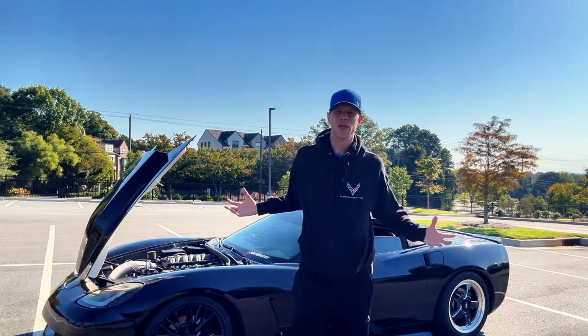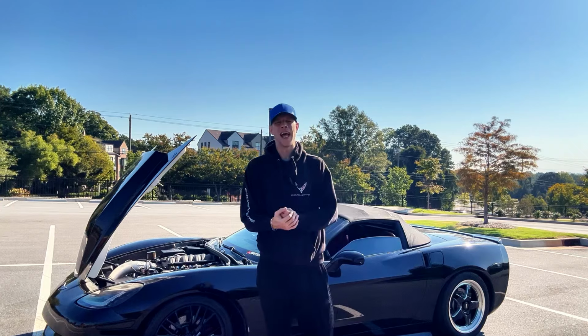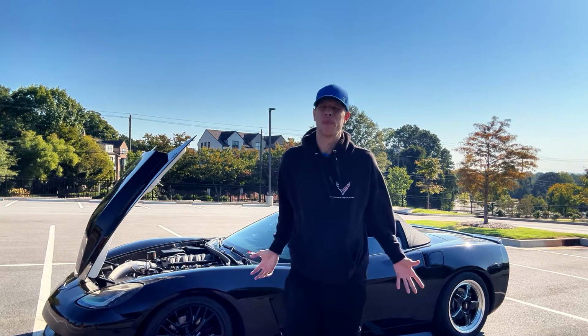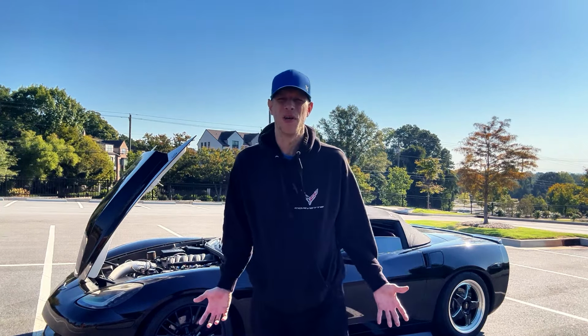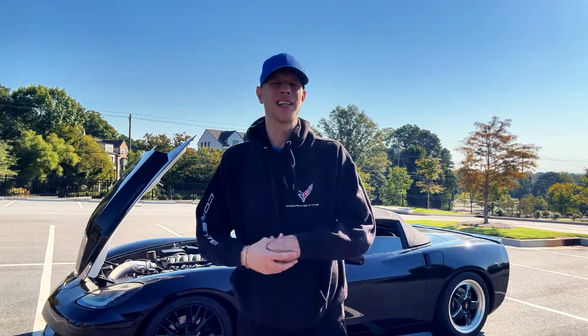If you've made sure there's no air in the system, if you've replaced the thermostat, if your radiator doesn't have leaks, you've probably got a bad water pump if it's still overheating on you. So those water pumps, they're not that bad. They're not that expensive. I mean, you can get one for about 160 bucks online, and they're not terribly hard to replace. Here's the good thing about the Corvette C6.